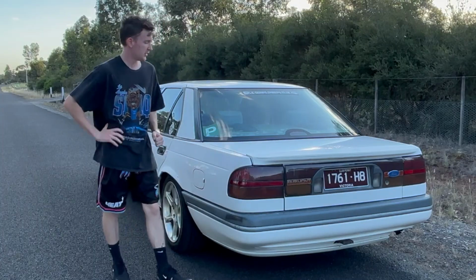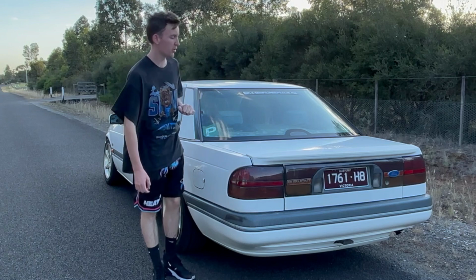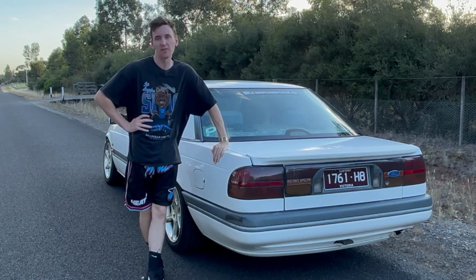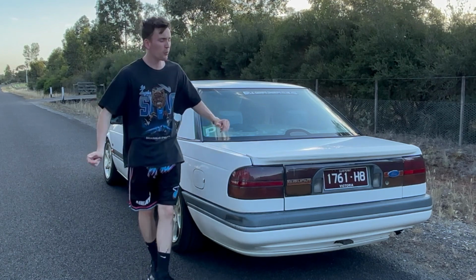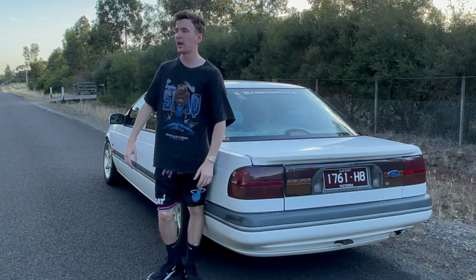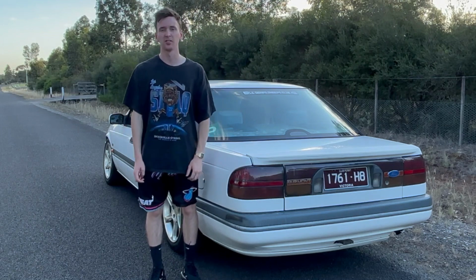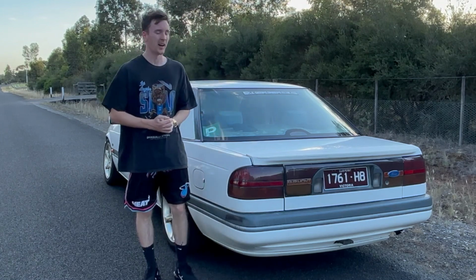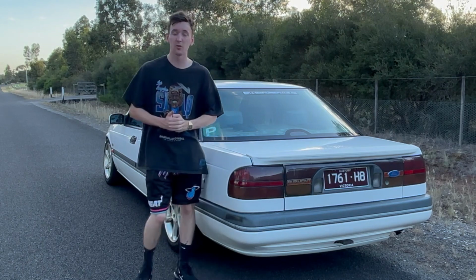Now, in 2024, these are basically at the absolute dip of their depreciation. You can pick up a nice clean example like this for pretty much around that $5,000 mark, but the pricing is quite strange on the EDs, and for one simple reason. EAs are worthless. $800 for a base model, even a Fairmont Ghia, top of the range one, $800, $1,000. They're just not worth much. They lack a lot of features, they rust badly, and they're easy to steal.